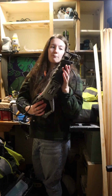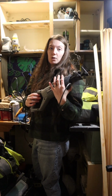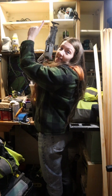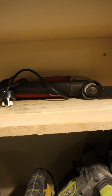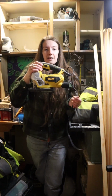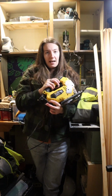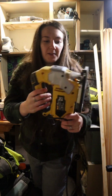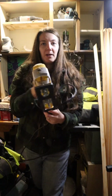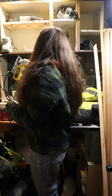Wix brand reciprocating saw, mostly used for chopping bits of tree. Also up there is an Einhell multi-tool. One of my very early tools that I got. I asked my dad for a jigsaw for Christmas and never seen any Wolf ones since, but it's great, does the job. Again, 240, 230.